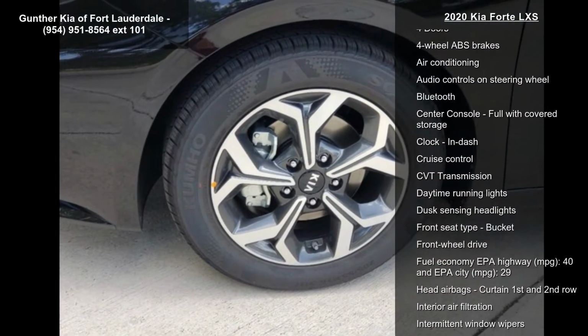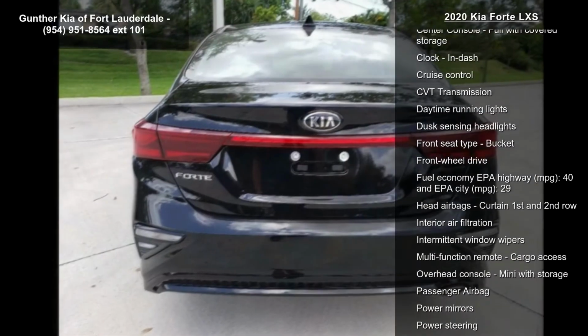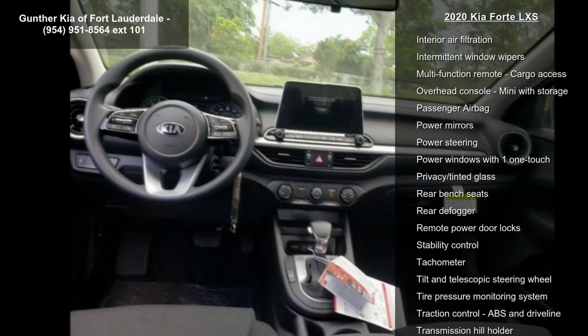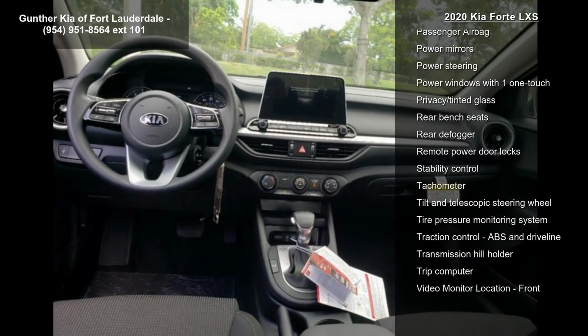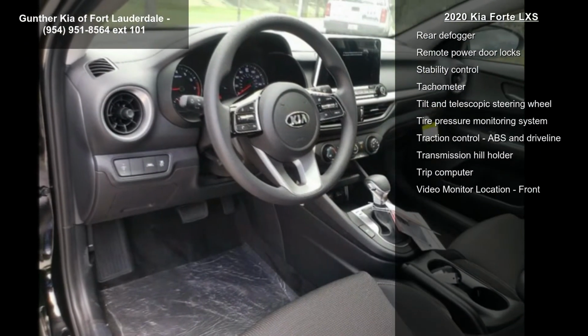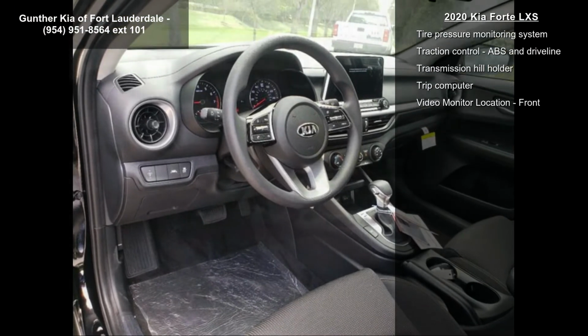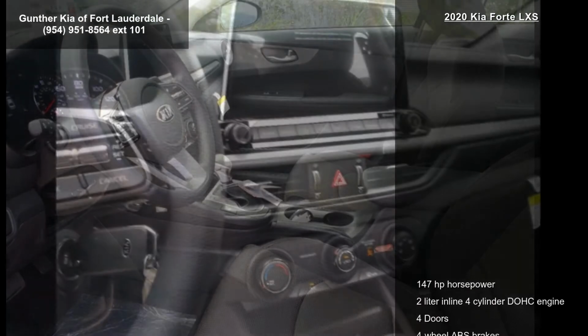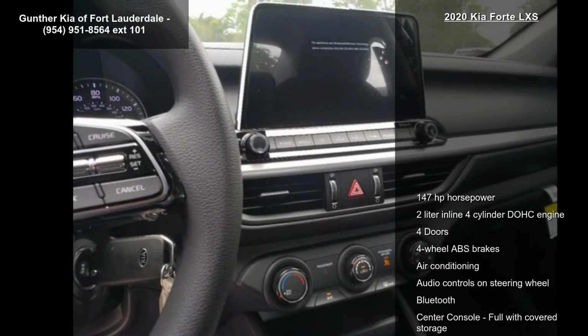Enjoy these notable features: 147 horsepower, 2-liter inline 4-cylinder DOHC engine, 4 doors, 4-wheel ABS brakes, air conditioning, audio controls on steering wheel, Bluetooth, center console, full with covered storage, and clock in dash.